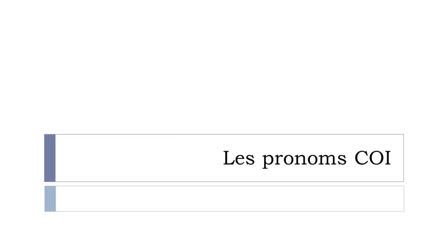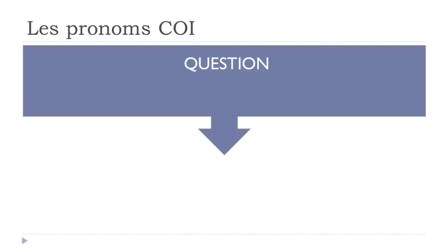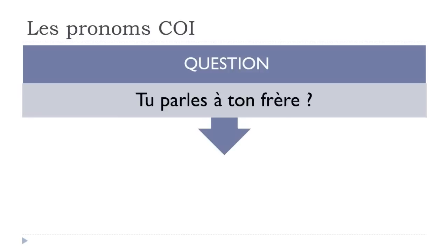Les pronoms COI. So, let's say that it's the second part of les pronoms CO, complément d'objet. Okay, so if you didn't watch the previous lesson, maybe it would be better to do so that you could understand the whole thing more clearly. But still, we're starting right now. So, les pronoms compléments d'objet indirect. So, we'll start with a question. Okay, so we'll see. It's a basic question.